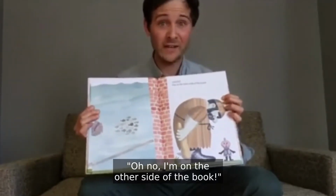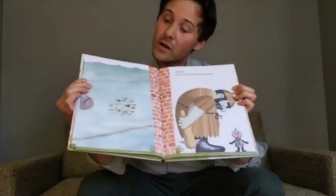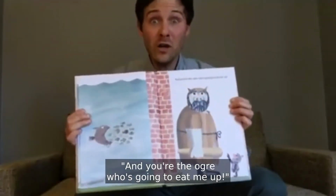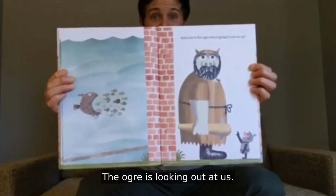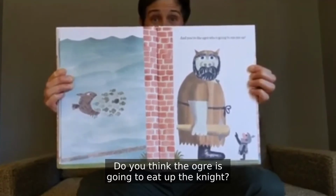I'm on the other side of the book. And on the other side, we can see there's a bigger fish swimming along. And you're the ogre who's going to eat me up, says the knight. The ogre is looking out at us. The ogre looks a little bit confused. Do you think the ogre is going to eat up the knight?